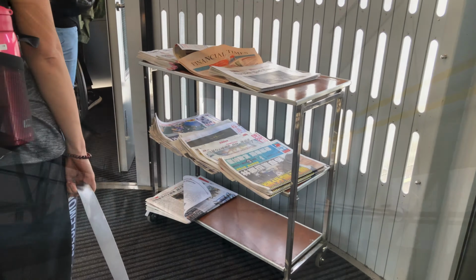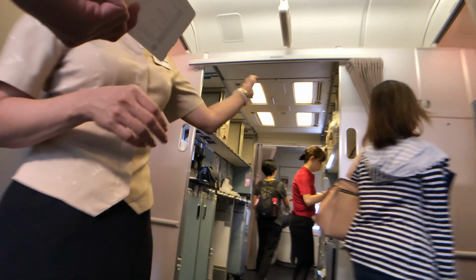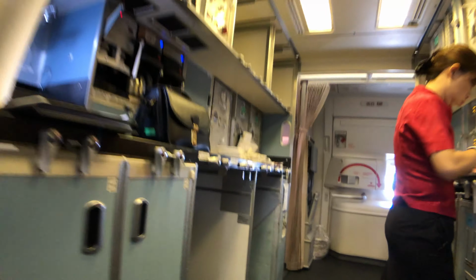Before you step into the plane, you can grab some newspapers. Okay, straight, turn right, boarding pass.